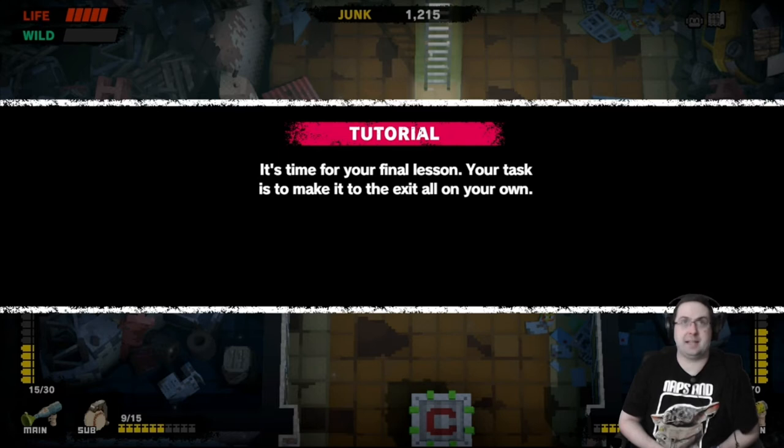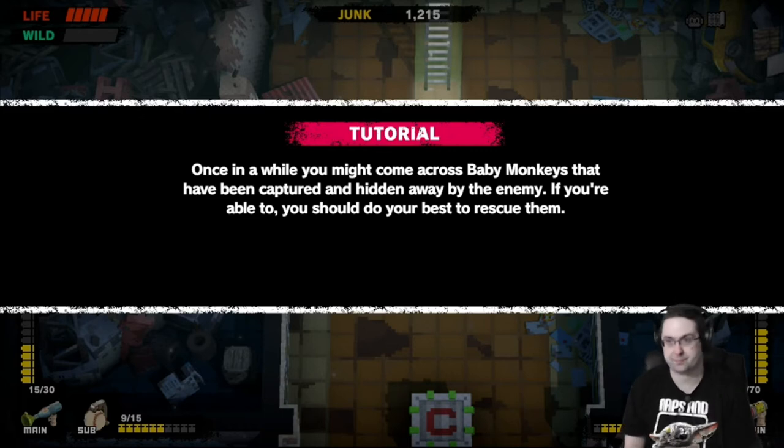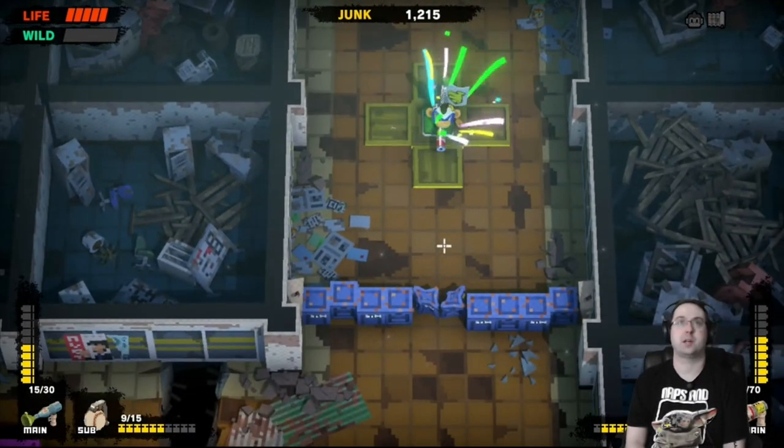It's time for your final lesson. The task is to make it to the exit all on your own. Once in a while, you might come across baby monkeys that have been captured and hidden away by the enemy. If you're able to, you should do your best to rescue them. I will do my best, sir. All right, search over the checkpoint.